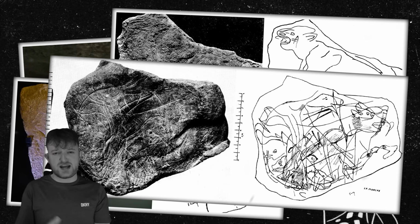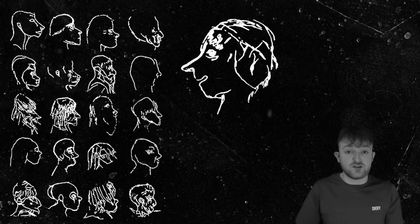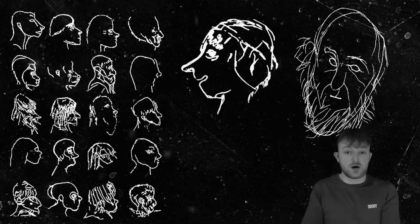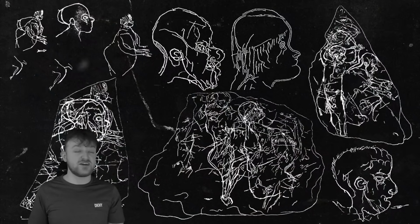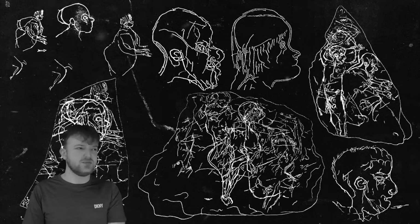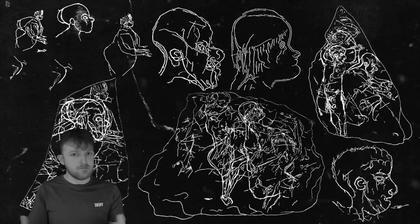The images are kind of hard to make out because a lot of them are literally etched on top of each other. But there are humans with smiles on their faces, beards, some of them are obese. They look like they might represent real people. These drawings are supposedly 15,000 years old, but they're a far cry from anything else we've seen from this era. They look more like modern art.